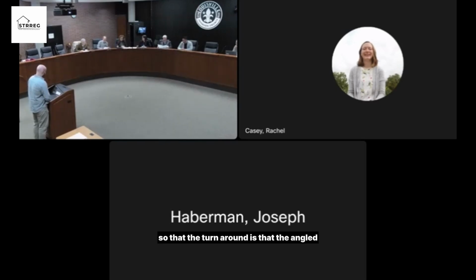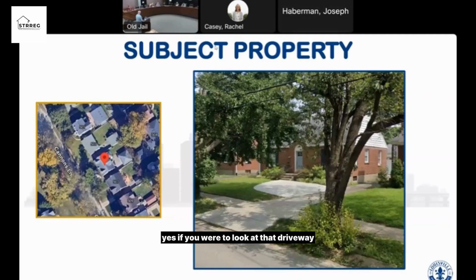Jude, the turnaround, is that the angled pad? Yeah, and I think it's visible in the photo of the front of the structure. You can see it leads up to a front walkway to the front door. But absent using the pad for parking, there's off-street parking for up to 5 vehicles. Yes, correct? If you were to look at that driveway, including potential to store a vehicle in the garage, I do believe the property could fit a maximum of 5 vehicles, which is the maximum that the LDC would allow anyway in a suburban form district. Okay. All right. I don't think there are any other questions at this time. Thank you.